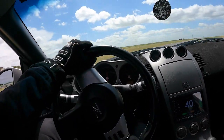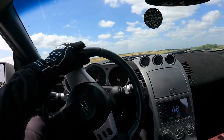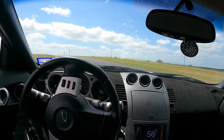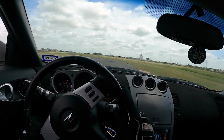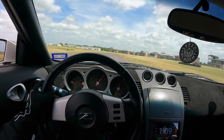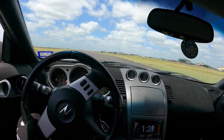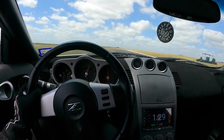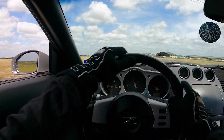Oh, no brakes, no brakes, no brakes. Pump, pump, pump. Wow, oh my God. Yep, they're gone. I'm having to pump now. I think I cooked them. Yeah, I'm having that weird pedal issue again. Oh yeah, man, these brakes are gone.